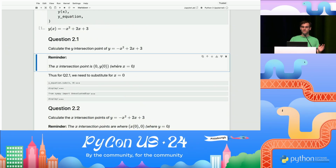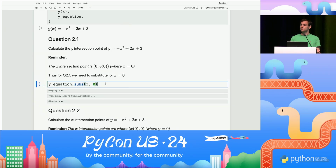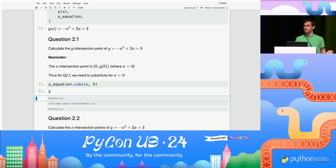So as a reminder, the intersection point is where x is equal to 0, and so what we need to do is substitute x to be equal to 0. SymPy has a method for that called subs. You give it the equation, and then you substitute x with a value of 0. And if we run this, you'll see that we get the value of 3, which is what we had before.